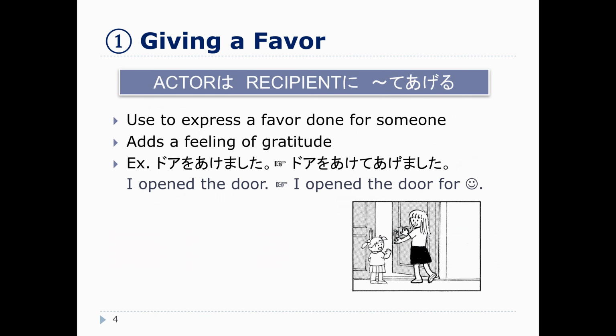So we use the te form plus あげます to express that we did a favor for someone, or that somebody else did a favor for someone. Using this expression adds a feeling of gratitude to the expression.